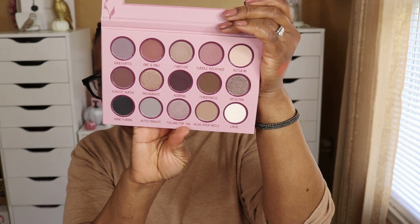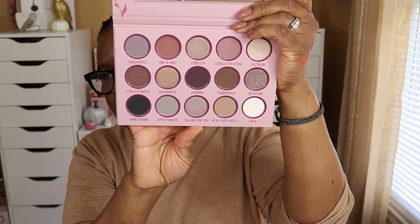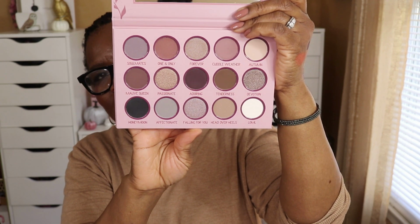And this is my Moody palette. This is a dull, kind of a mauve, kind of a gray, kind of a gloomy, yet matte and shimmers here palette. It may be a little neutral and it may be kind of perfect for this time of year. One of the colors is Cuddle Weather, Autumn, Devotion, Tenderness, Adoring. I mean, perfect for fall. The names are, and let's hope the shades are too. So let's see if this works for me. So that's my last item in my 5, 4, 3, 2, 1 Shop My Stash.